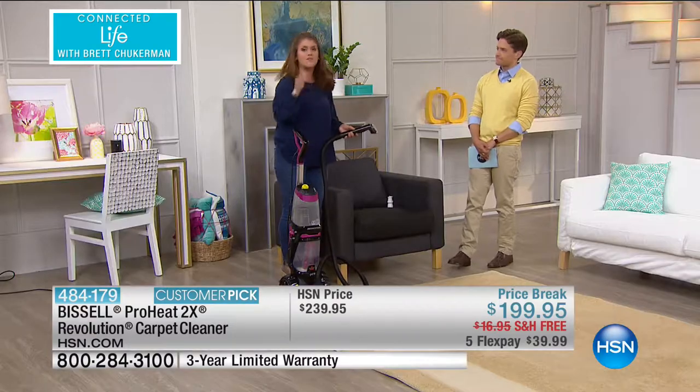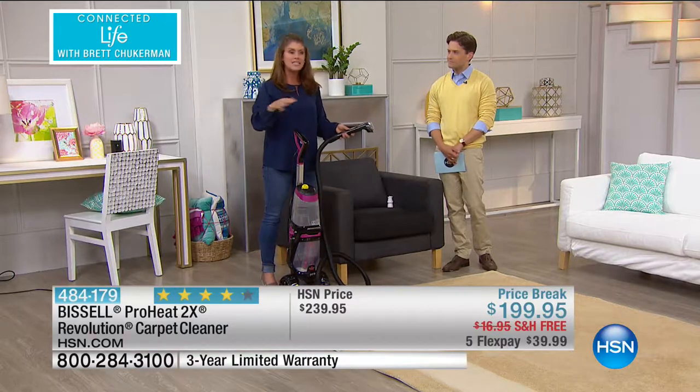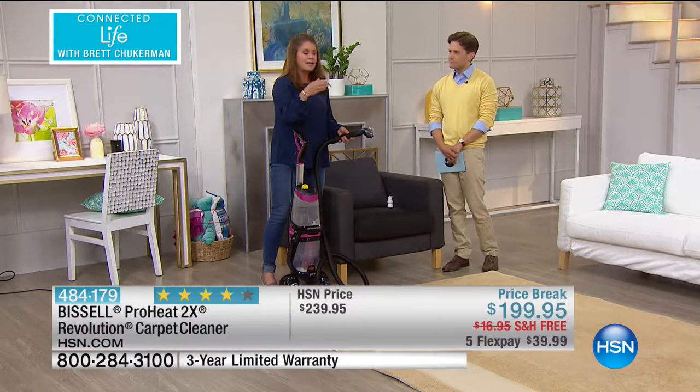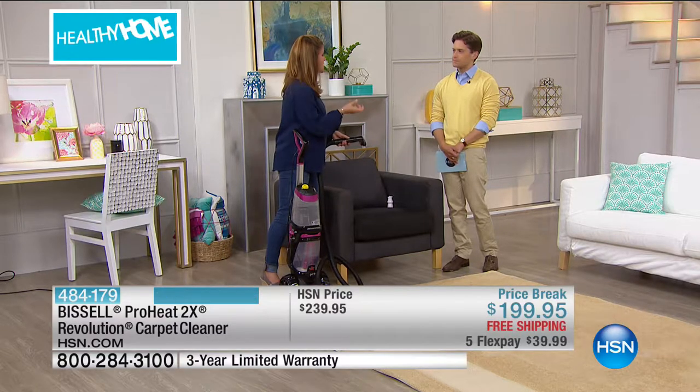home, mm-hmm, that everybody fights to sit in. And that's after they go swimming, after they're playing, that's where the dogs want to sit. So over time, I can tell, I'm like, oh, the fabric even changes on that chair. I mean, it just changes, it's harder.